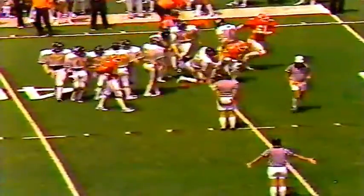McSwain at tailback. Takes the pitch out. Comes out over the 30. 35. And down goes Chuck McSwain around the 36-yard line. That should be enough for a Tiger first down.